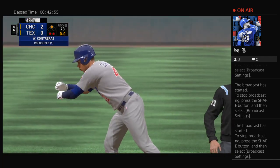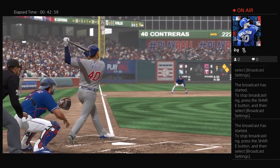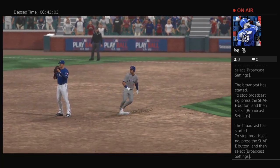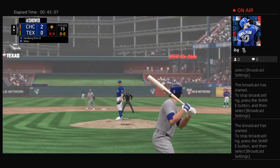When this thing left his bat, I started thinking it might have enough to get out of here. Didn't quite carry enough, but it does one-hop the wall off the track, and he cruises into second with an RBI 2-bagger. You'll take that every day of the week.